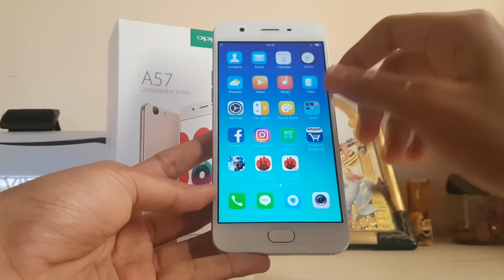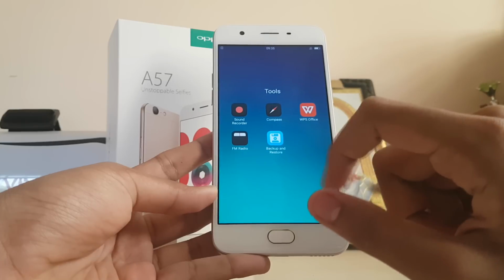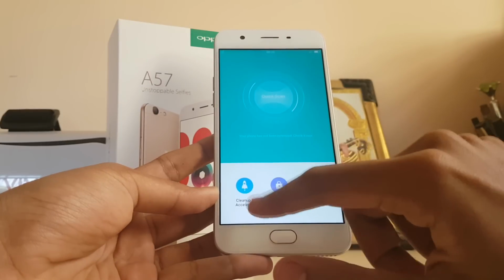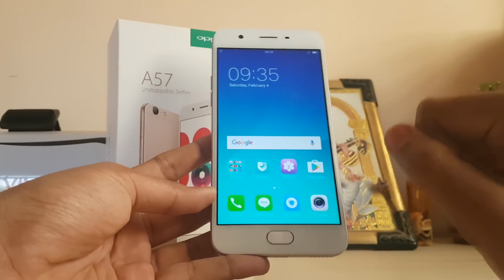Now let's take a look at the apps. You get some tools over here: sound recorder, compass, WPS Office, FM radio, backup and restore, just some good stuff. You get the security app. If you go to security, you get options like privacy permissions and virus scan. Virus scan is just a gimmick. You don't get a virus in Android.